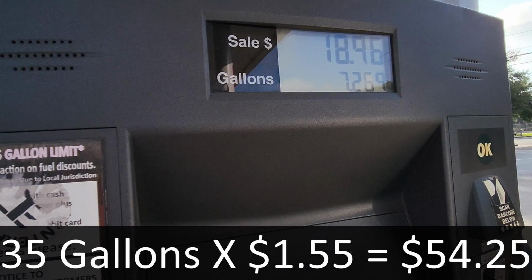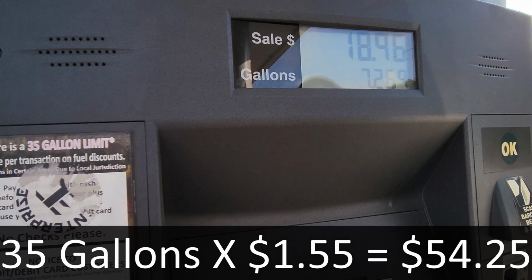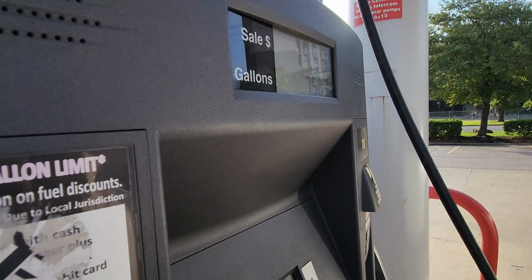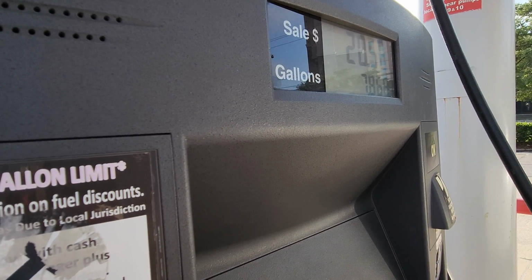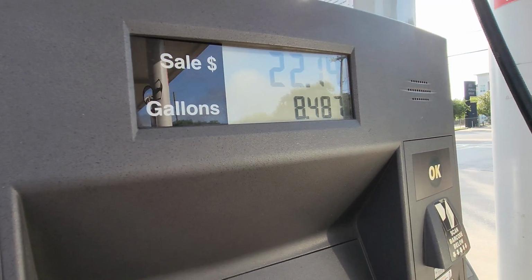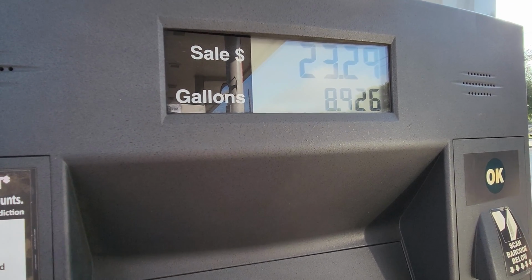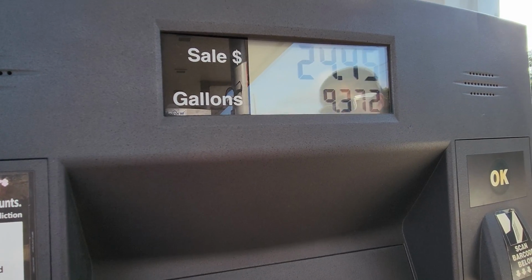For us living here in Houston, every gas pump has a maximum limit of 35 gallons per transaction. So that means $1.55 off times 35 gallons equals a saving of $54.25. That's huge. If you don't have Kroger in your city or town, then this method might not apply to you. However, many other supermarkets also have similar deals.